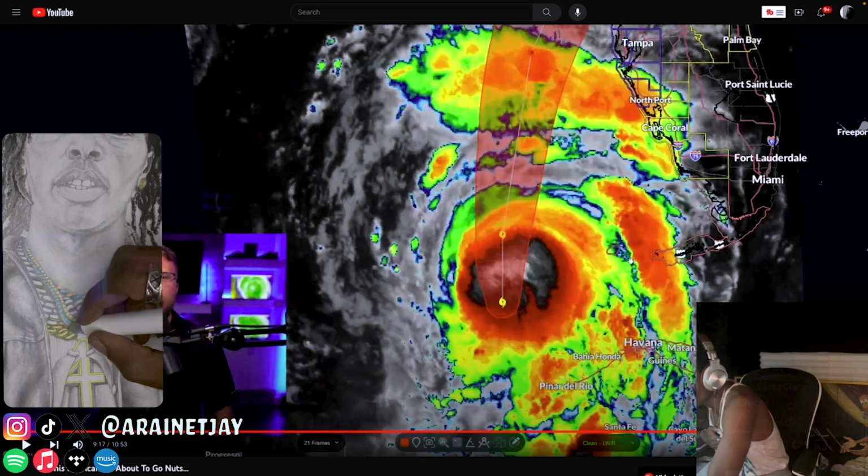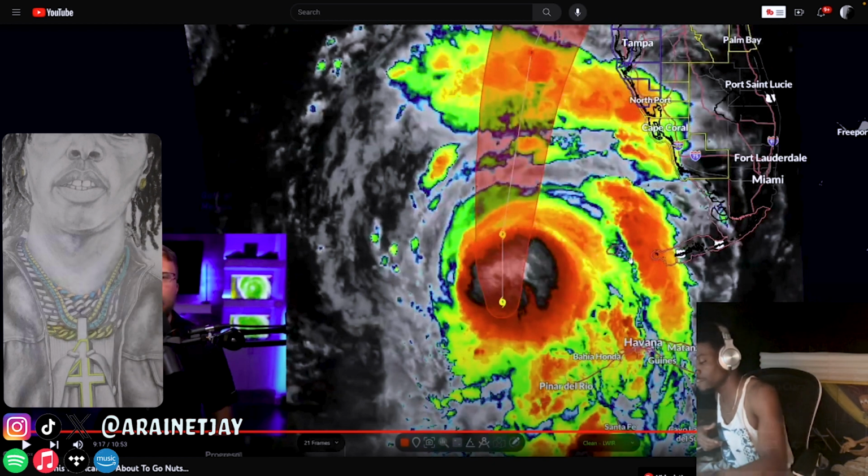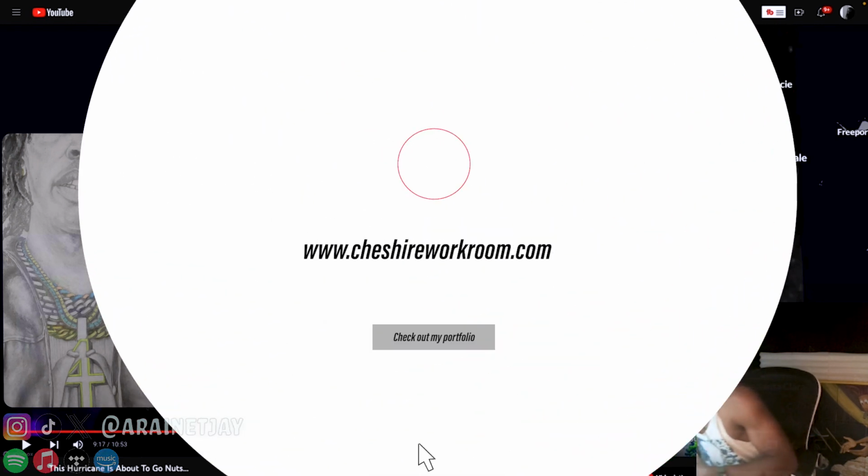But yeah, yo. As you see, I'm finally adding some color to the little baby drawing. You know, that's what I'm doing right now.